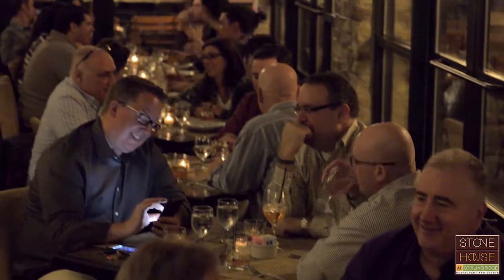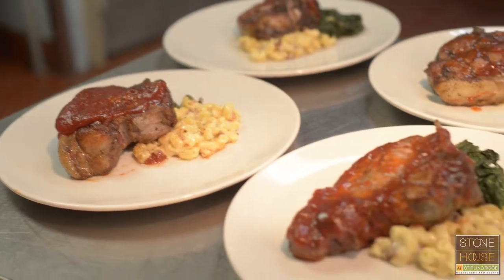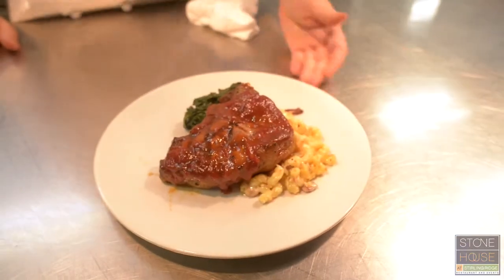Our third course was a wonderful thick cut T-bone pork chop. I'm gonna need that well done pork. Can I get one well done? And it was with bourbon barbecue sauce, bacon spiced mac and cheese, and some sauteed spinach.